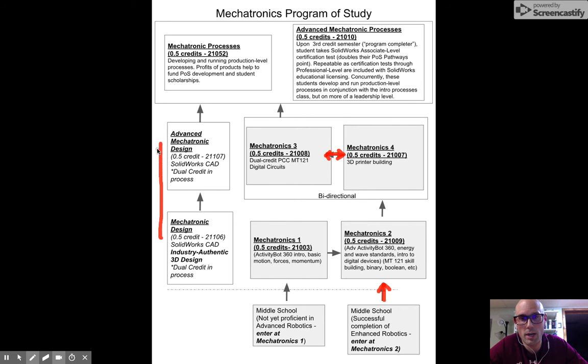So I think this could be a powerful way to bring students into the mechatronics program of study. We only have less than 20% female, and I think this would be a great way. Like if you ask a student, do you enjoy art? Do you enjoy designing things? Maybe you try mechatronic design. Well, it's taking 3D design to the next level. So I think it's another way just to bring kids in, show that they can be successful in mechatronics, show them that it's fun.